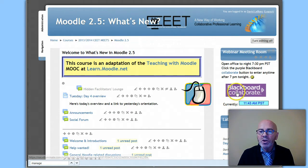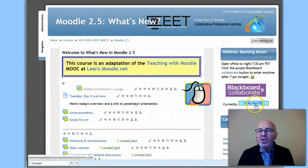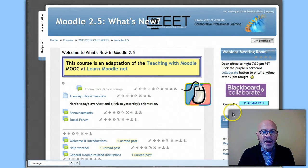To enter the room, you just click this button and you're going to put in your details there. And it's 7 tonight you can get in there, and 7:30 tonight it starts. And you can see this countdown clock. This is the current time, Pacific Standard Time, that you can watch if you're in another part of the world. Okay, you can see my facilitators lounge here. Our hidden facilitators is behind the scenes where we're making sure that everything's running as it should. That's how you know that I'm in it as myself.